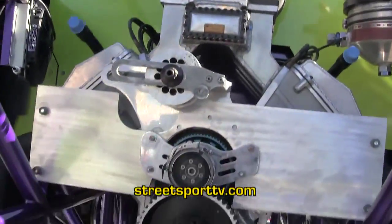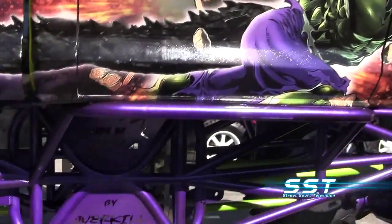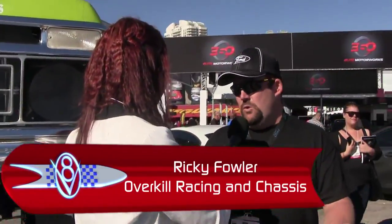Now, do you do a lot of races or rallies in it? We do. We're getting ready to start on the 2015 series. We'll probably be race ready sometime in May. We've just got to get the truck ready, tuned, and ready to race. So you had this custom made though. Who made it and why did you want it? This truck was actually built in Las Cruces, New Mexico by Joel Bushman with Overkill Racing and Chassis.